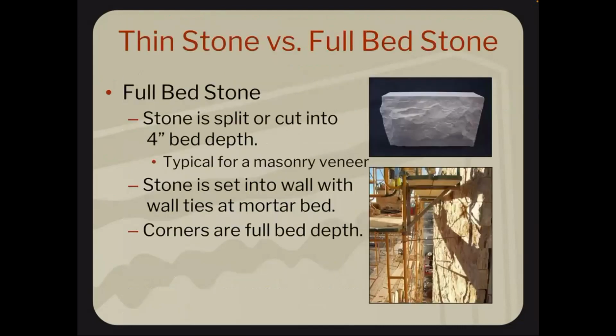And then full bed, everyone loves full bed. It looks great, but it's very labor intensive. Basically they take the stone and put in a full bed, or a 4-inch bed depth. It's set into a mortar bed requiring anchors every 18 inches on center. It has to be tied back, and it requires an engineer. This picture on the bottom shows you how the ties go back into your substrate. Once again, it looks great, but it's very labor intensive, and as we all know, labor costs are going through the roof. So it's hard, requiring engineering and all that to install full bed.